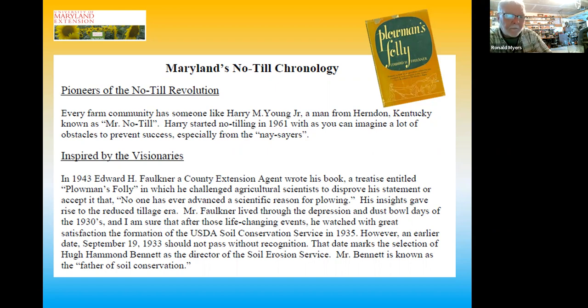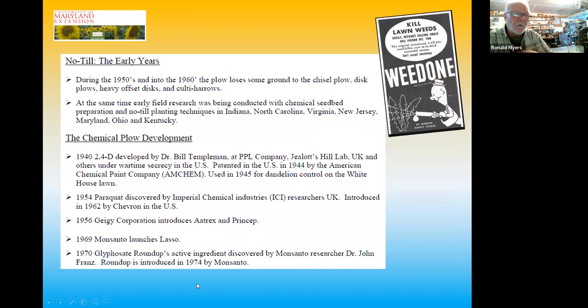And so Edward wrote a book on Plowman's Folly, essentially said, throw away the plow and just go shallow tillage. Of course, he had to do tillage to control weeds. So his tillage implement was the disc, and it gave rise to the reduced tillage era through his book and understanding of what could be done with shallow tillage. And of course, Hammond Bennett was the father of soil conservation district, and he's considered the father of soil conservation, standing up the USDA Soil Conservation Service in 1935. So all these fellows lived through that Dust Bowl and knew that something better had to be done.